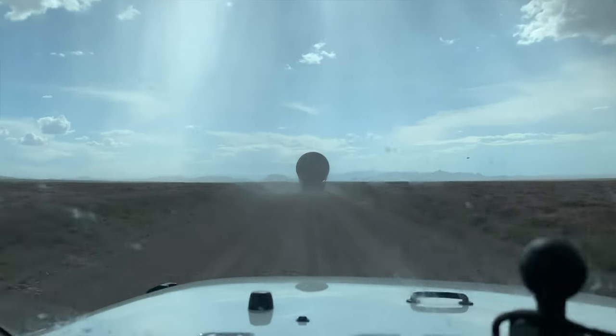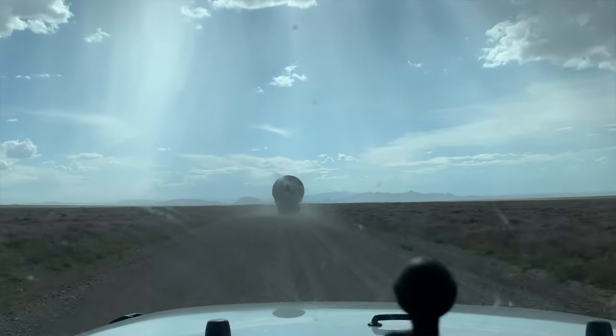Still out here headed toward the geobeds on the Pony Express Trail. We've managed to locate an oversized load out here on this dirt road, so our pace has slowed down to about 20 miles an hour. We're still approximately an hour from our destination, but yeah, check this out. Oversized load.